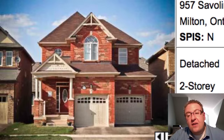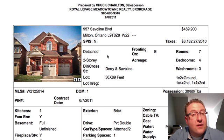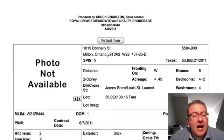The kitchen island is definitely a positive feature in this one. And at $489, I think there's a lot of competition less than this. I mean, we're seeing a lot of double car garages going for like $459, $469. Overall, I think it's pretty fair.